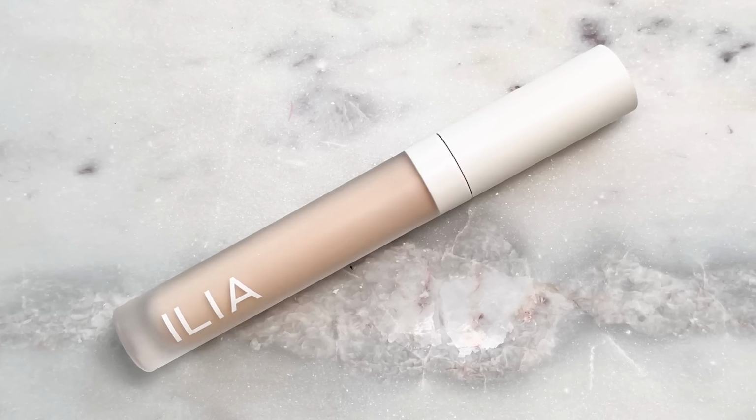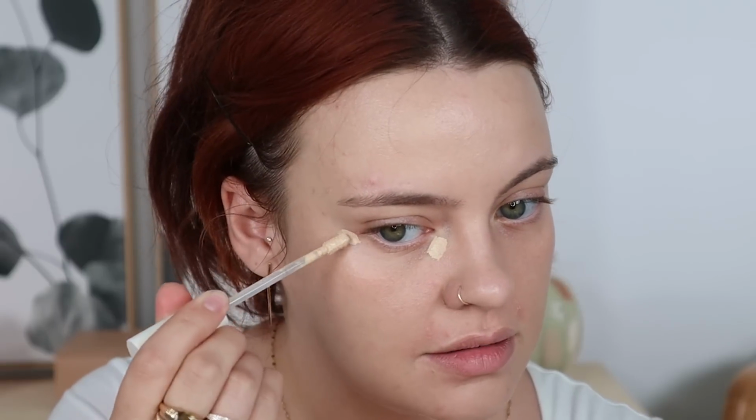Now for my concealer, I'm using my Ilia True Skin Serum Concealer in the shade Chicory. I'm just gonna use a touch of this.